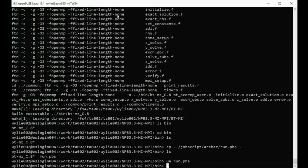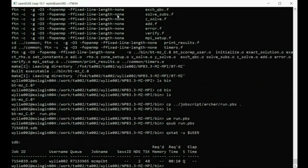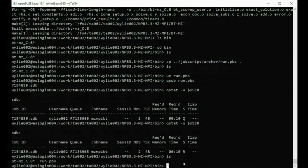So I'm going to save that and then just submit it into the queue. If I do a qstat and see what I have in the queue, it's showing me that it's in the queue. We're waiting for 2 nodes. We're in this reservation, so hopefully it'll start fairly quickly. It's now running, and it should run for, as I said, a minute or so. It shouldn't run for any longer than a minute. And then when it's finished, we'll see the output is put into this directory which we're running from.